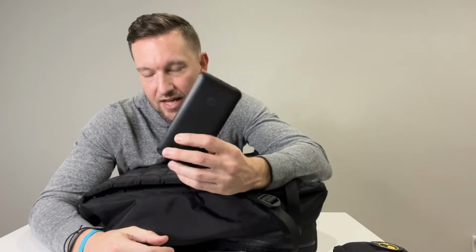And then you actually have a USB-A out. So if you have a cable that you want to plug in, and you don't want to use one of these attached cables for whatever reason, maybe you want a longer cable, it's super handy and very convenient. I find myself not having to take a bunch of extra cables, and 10,000 milliamp hours keeps my phone topped off.